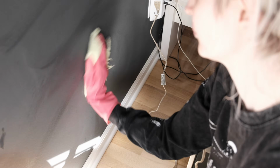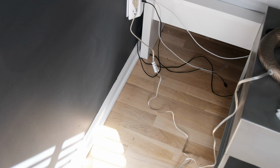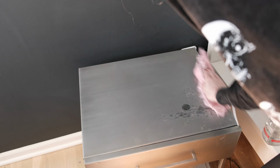Even though I'm not to the floor yet, I wanted to go ahead and conquer this while I was doing my nightstand. Also wiped down the wall over here since it was all dusty. Yeah, that wasn't the best area. Not my proudest moment. So here's the before and after, because you know we had to do a before and after. Moving on finally to my nightstand, which is also a mess.